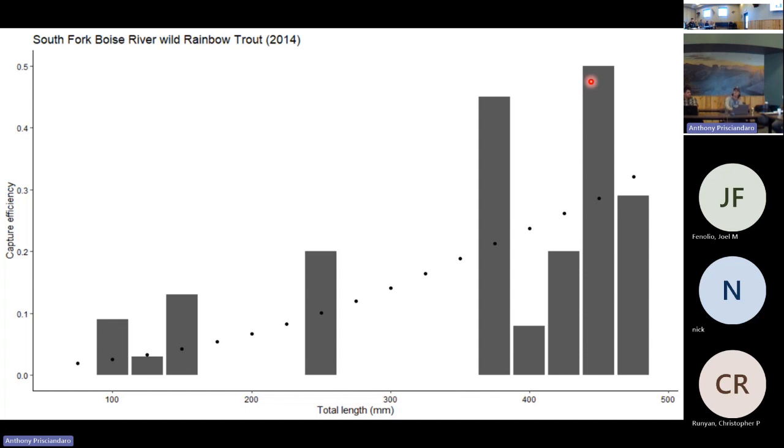So in 2014, it's very rough, but you can see the modeled capture efficiency and the actual capture efficiency in the bars both kind of follow this general increasing trend, right? There are obviously some gaps where we didn't capture fish in those length categories, so you can't have actual capture efficiency for fish you didn't actually capture. But you can model that based off of this equation that you're deriving.